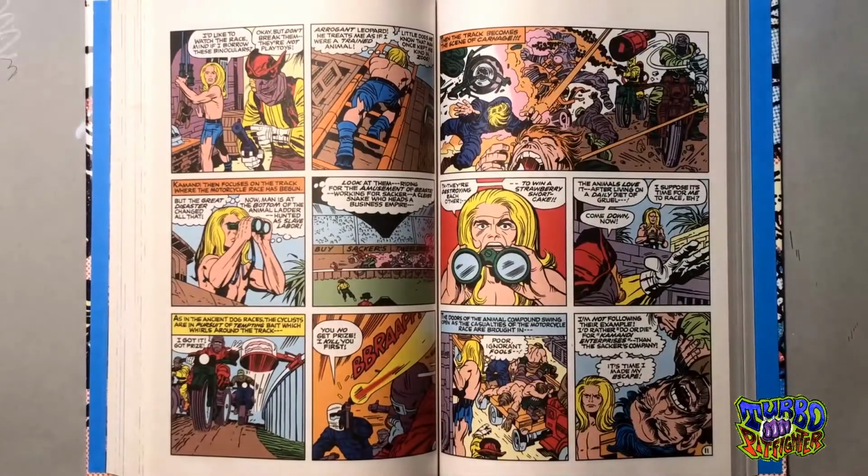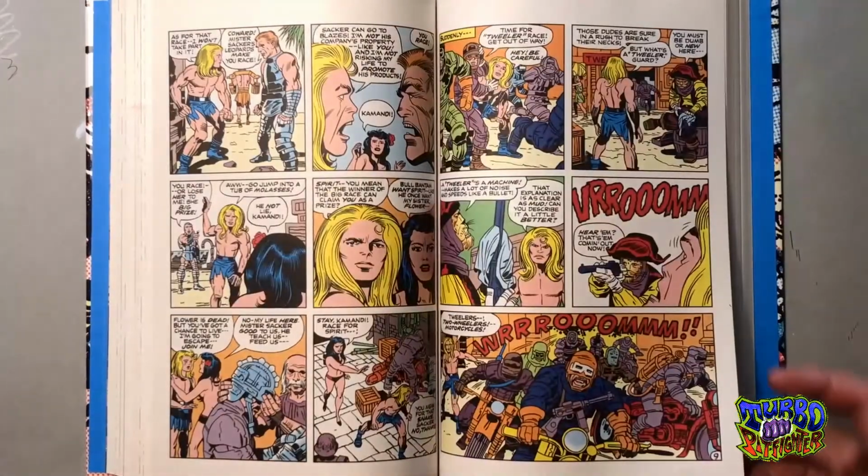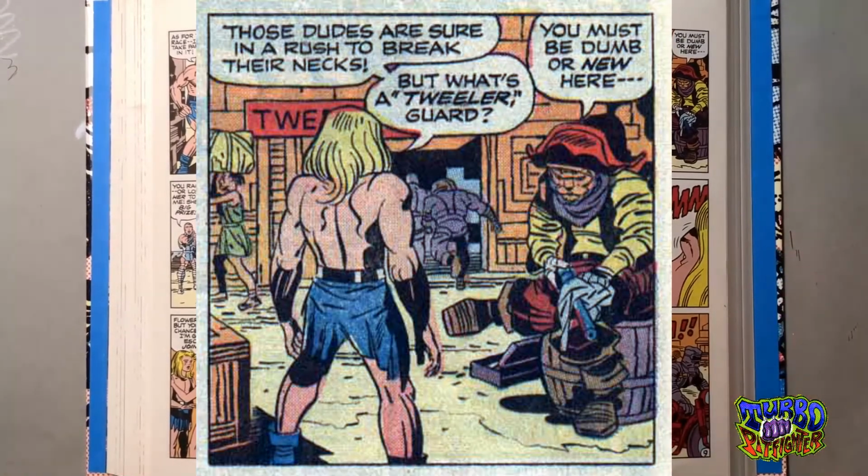And a couple of Kirby dots thrown in the back. I do want to point out something. Look at this upper right panel, on story page 9.